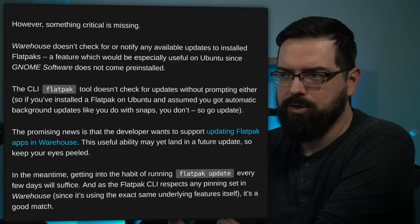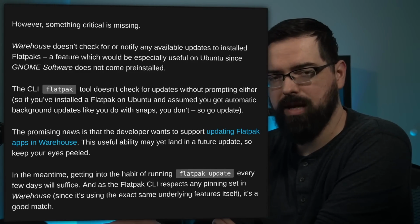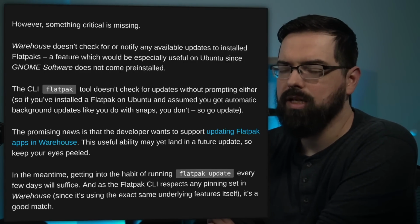So I think a Flatpak manager would be great for people who are using Ubuntu, specifically Ubuntu and the Ubuntu flavors that don't have Flatpak by default and don't have a way to manage them by default, like how Kubuntu would have KDE Discover and etc.